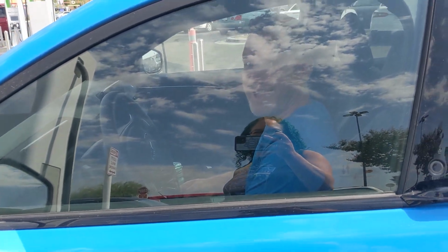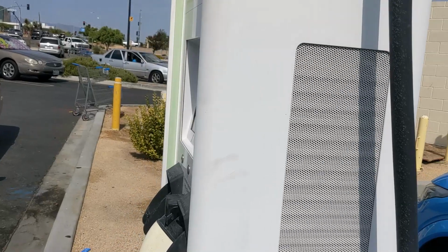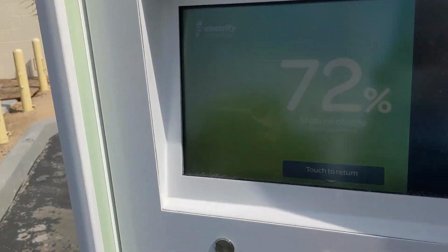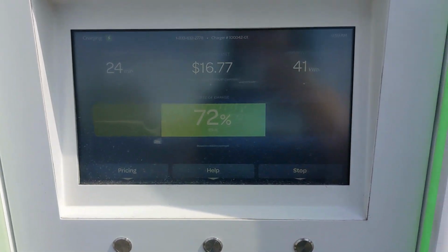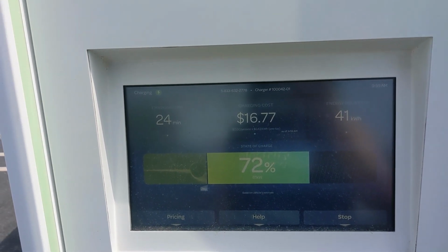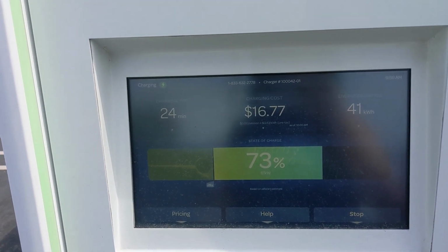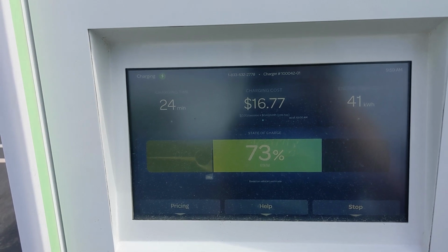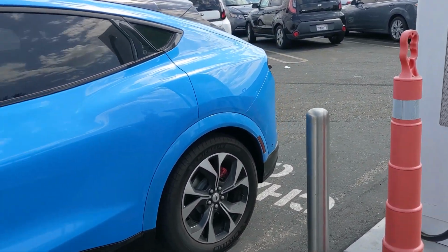We're being creepy. Let's see how this is going. What's up here? 72%, that's crazy. $16.77, 41 kilowatt hours delivered. It's only been 24 minutes. That's awesome. Cool. Almost done and almost ready to go. And it's pretty pleasant here, to be honest.